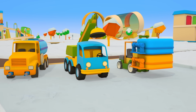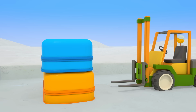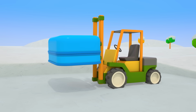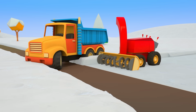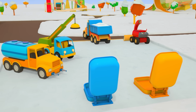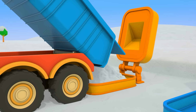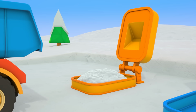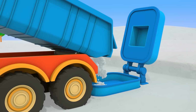The cars are at the playground the snowplow cleared earlier. The forklift truck is getting the molds ready. Time to load the snow into them. The dump truck is unloading the snow into the yellow mold. The blocks should come out as triangles. Let's load some snow into the blue mold too. The blocks from this mold should come out as squares.